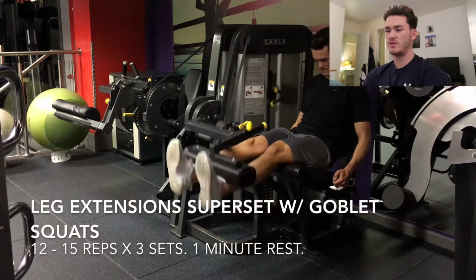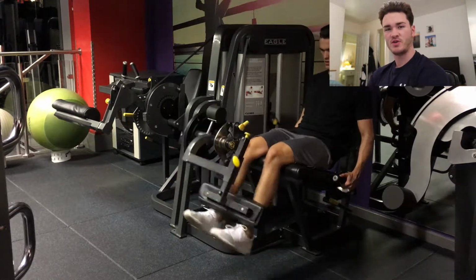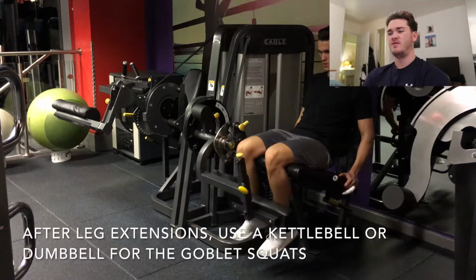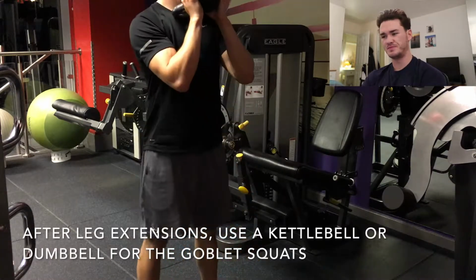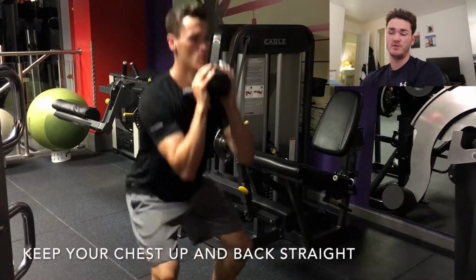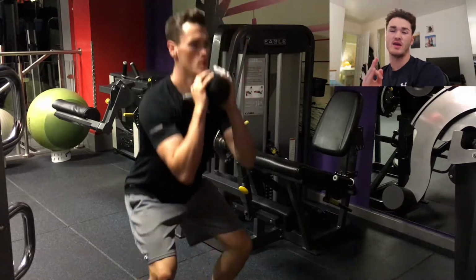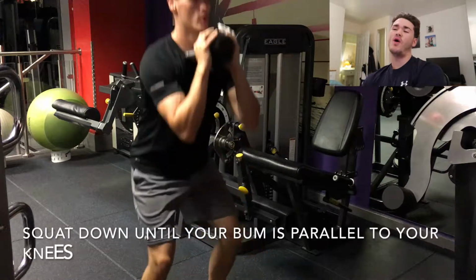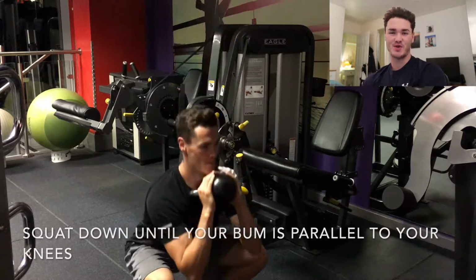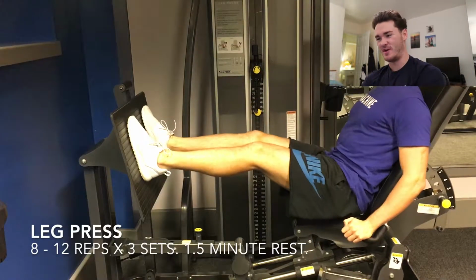Into leg extensions now. And this is sped up. I actually sped up this one. I'm thinking about your time, even though this whole video is 30 minutes long. Doing the leg extensions, keeping it controlled, and then going into the goblet squats with the kettlebell. Very good exercise, and supersetting these two together will do a lot of damage to your quads and will also help them grow back bigger and stronger, more conditioned. So two very good exercises.